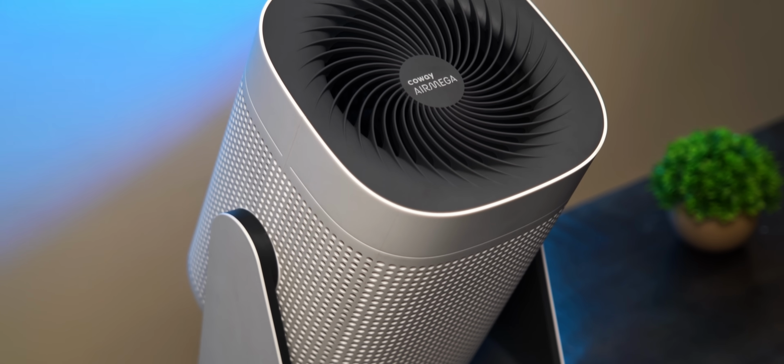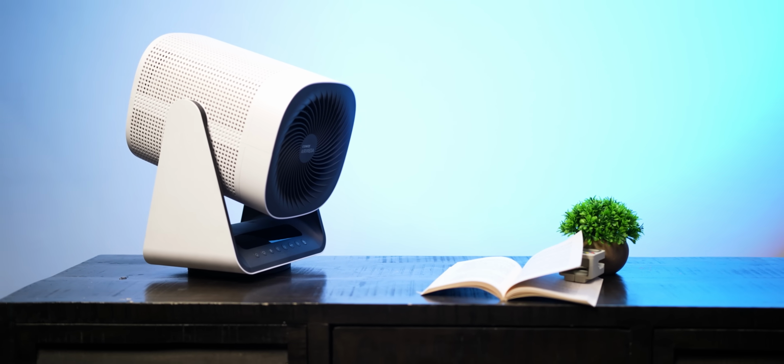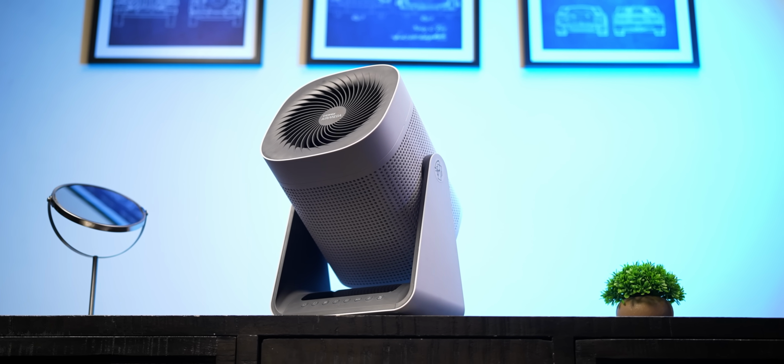Well, since the fan throws out clean air from the top, tilt it down and you can use it like a table fan, and you also get clean air. Another interesting feature is its one-click auto rotation. Yeah, now it's a perfect table fan, right?